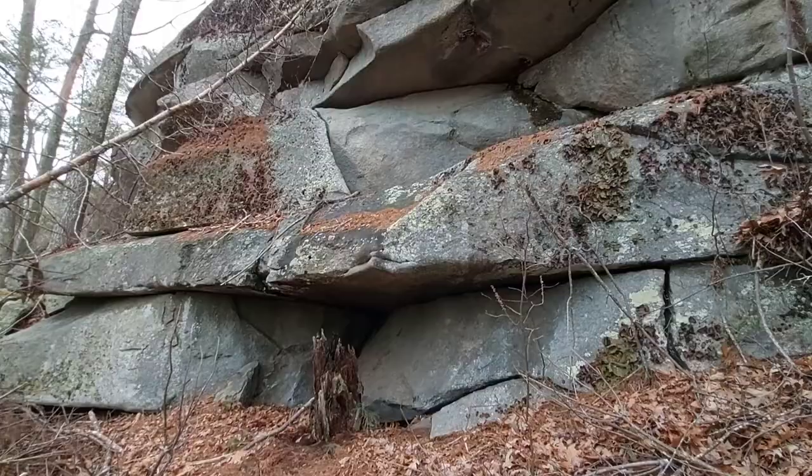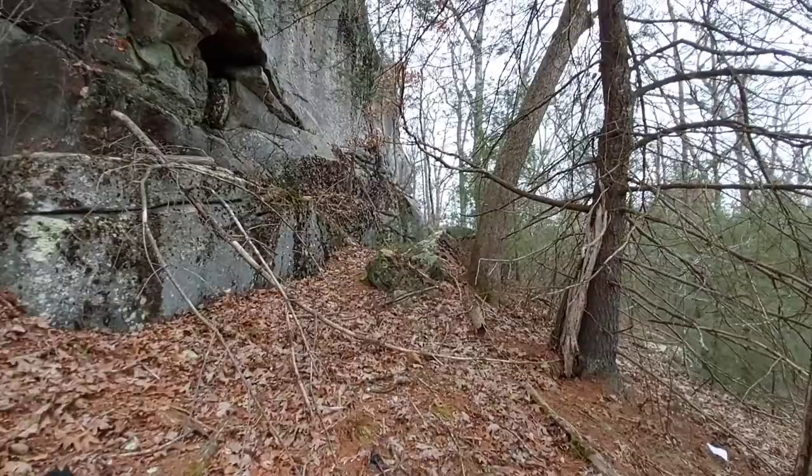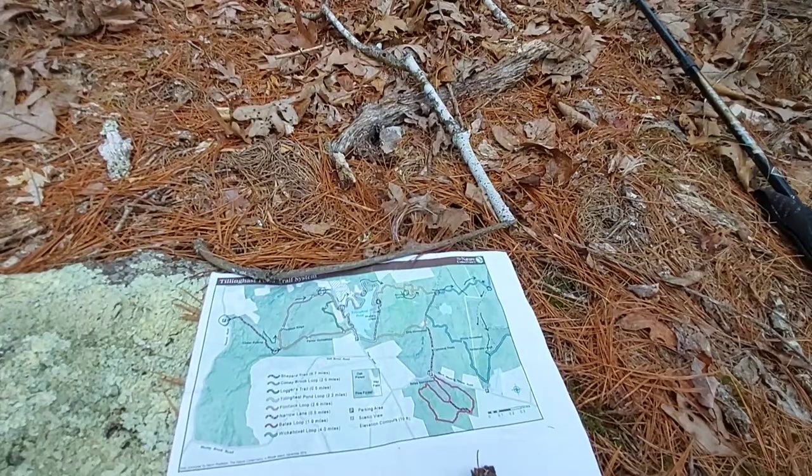Let's review what we've done today. I've been in the woods about 5 hours. I got 2 hours left. I can hike out in 2 hours. These trails are pretty easy to hike and you don't need to go too slow. There's not a lot of stuff to climb up and over.